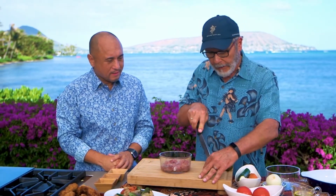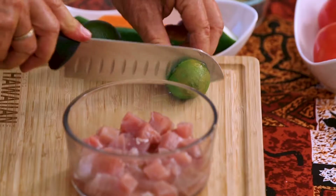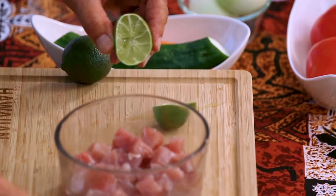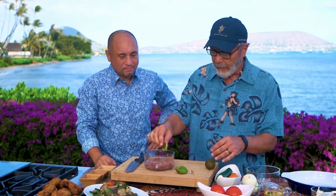I'm going to make poisson cru. It's a fish salad, Tahitian fish salad. What we do is take raw ahi or any kind of fish. And then we're gonna put some lime juice in there, and the lime will actually cook it. You let this sit for about 5 or 10 minutes while we're chopping up this other stuff.